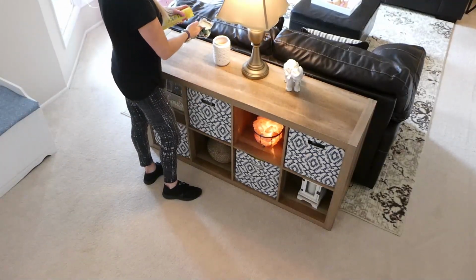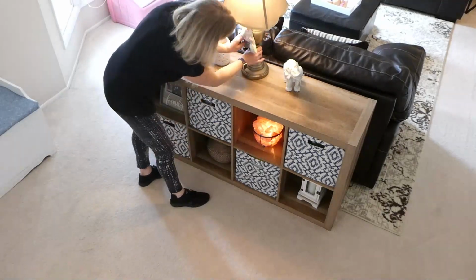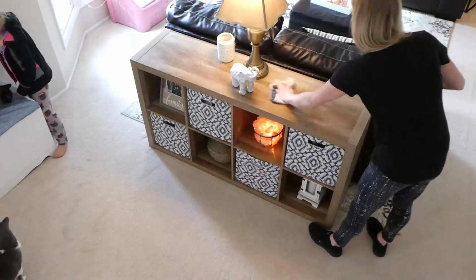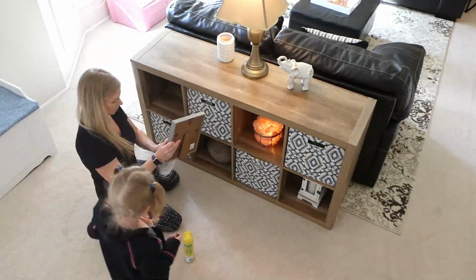Usually I never dust this piece here or the bookshelf that you're gonna see me dusting here in a little bit, but I'm gonna make it a priority to get over my phobia of dusting and to keep these clean more often.